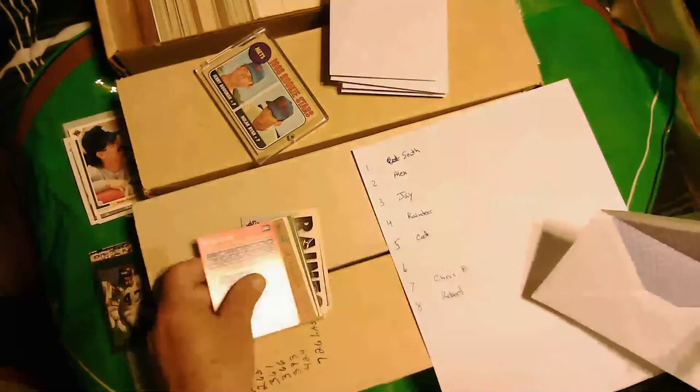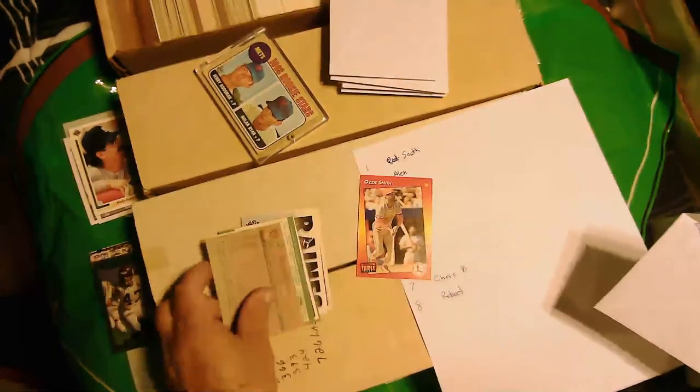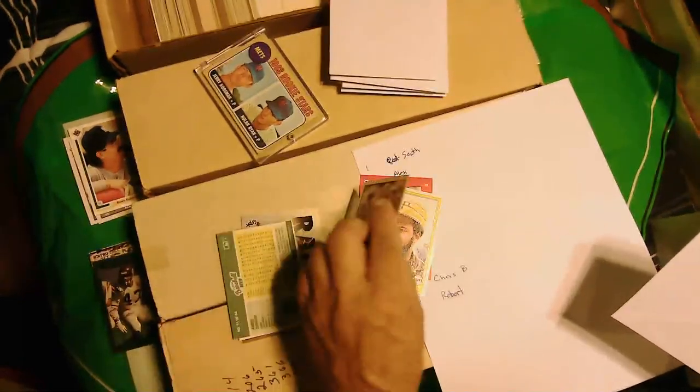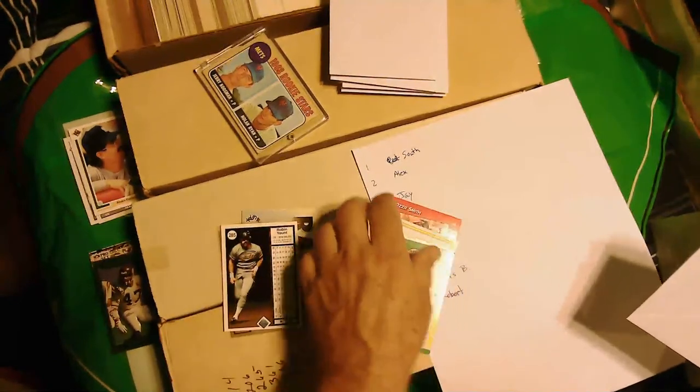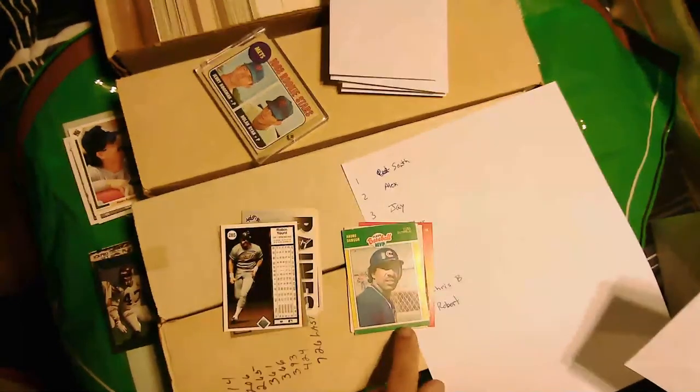You've got Ozzie, Madlock, Goose, and a Andre Dawson.